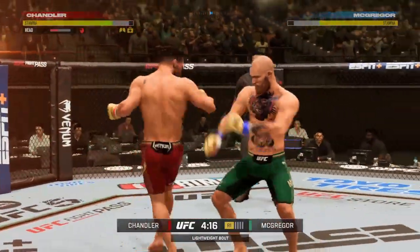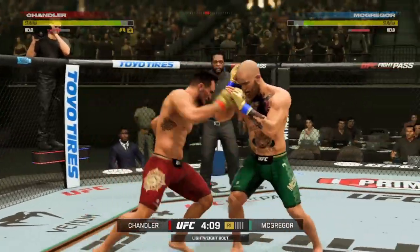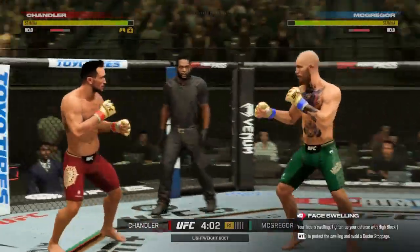What a head kick there as he lands, and maybe time to get the bonus checks ready. I mean, this fight is about done. He's got him hurt very bad with his head kick. Now he has to find one more strike to end the night.